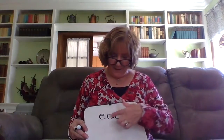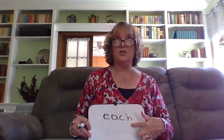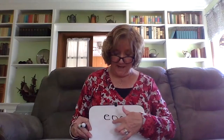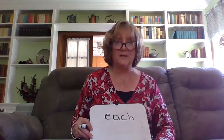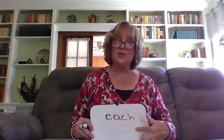Our next new sight word for our activities, this is kind of a tricky one. It's hard to sound out because you don't hear the A. It's silent, and the CH together makes the ch sound. Like we know TH says th, CH says ch. So it's each. Each of you have a surprise on your packets this week. And I'll tell you what it is later. But right now, E-A-C-H, each.